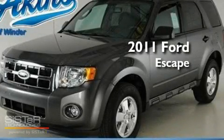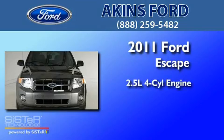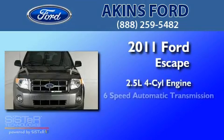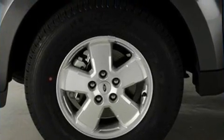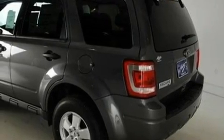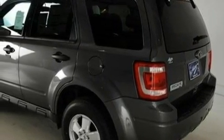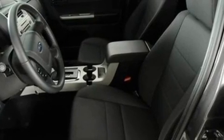This is a brand new 2011 Ford Escape. It features a 2.5-liter four-cylinder engine and a six-speed automatic transmission. Its top features include cruise control, an auto-dimming rearview mirror, a rear window defroster, four well-positioned speakers, a leather-wrapped steering wheel, a multi-link rear suspension, aluminum wheels, a low-tire pressure indicator, a CD player, and roof rails.